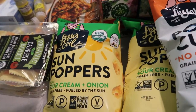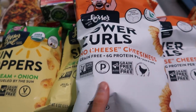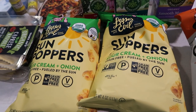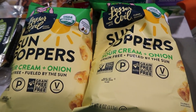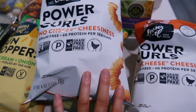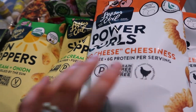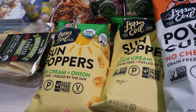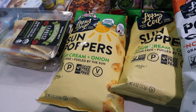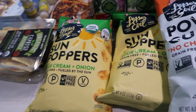So I got more of the Lesser Evil snacks that I got a few weeks ago in one of my previous vlogs. Got the sour cream and onion. These are really good ingredients. And then I got two of the Power Curls. I like these because they have protein in them as well. I ordered the Lesser Evil No Cheese Cheesiness Popcorn on Amazon and that's coming next week. They had a really good deal for them on there, so I picked them up from Amazon.